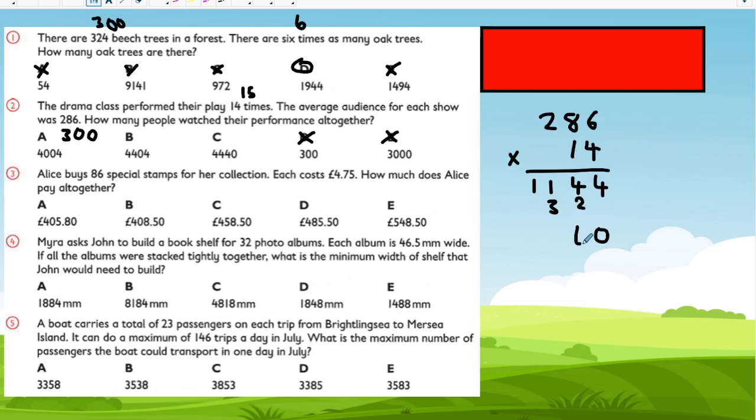This is quite easy because we're doing 1 times 6 is 6, 1 times 8 is 8, 1 times 2 is 2. And then we're going to add up our answer. And that gives us 4,004. And if we have a look across, the answer, of course, is A.